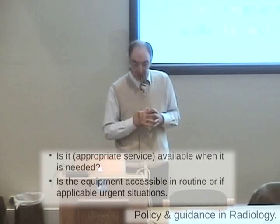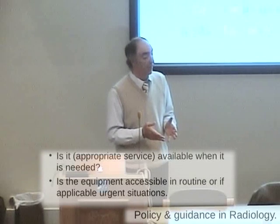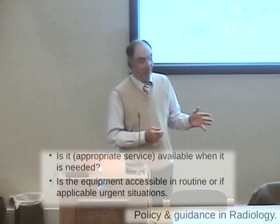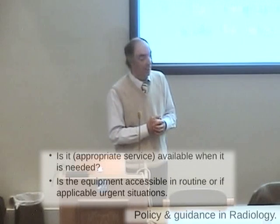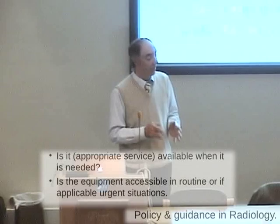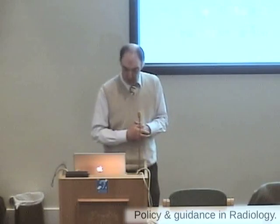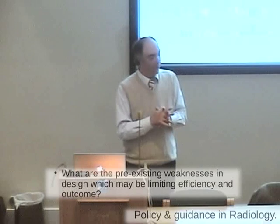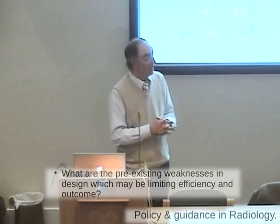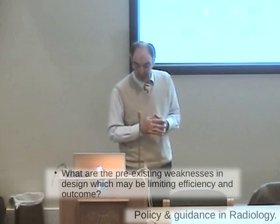Is the equipment accessible in routine or, if applicable, urgent situations, such that, again, the efficiency of the care pathway and the safety of the patient can be properly preserved? If the X-ray room is inaccessible in a remote location of the hospital, nowhere near the outpatient clinic, nowhere near A&E, nowhere near the people who need to use it, frankly, you are not doing a good job, and the guidance will catch you out. What are the pre-existing weaknesses in design where you've got existing facilities, which may be limiting your efficiency and the quality of your outcomes? We want you to look at this very hard. We want you to look at it locally. We want you to decide where these weaknesses are.